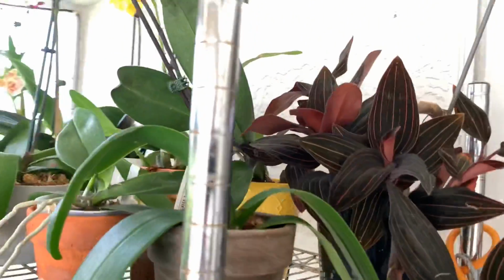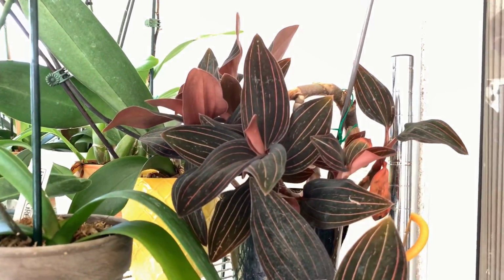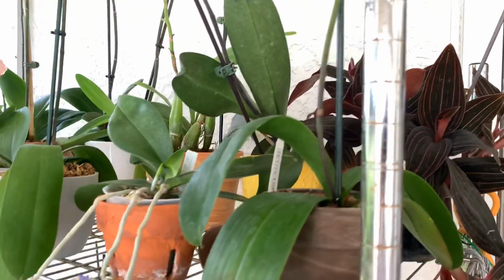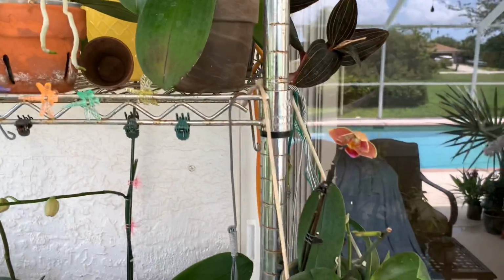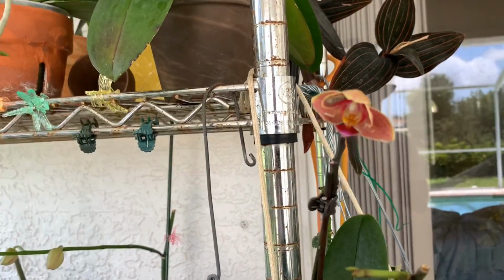No bloom spikes on my jewel orchid here, but that's okay. Sometimes I kind of forget about it, which is not good. But thankfully, it's a hardy enough plant that it can kind of slough off my oopsies, I forgot to water you. This little tiny discounted orchid here is getting ready to bloom.